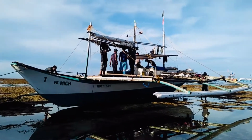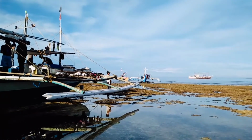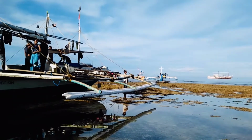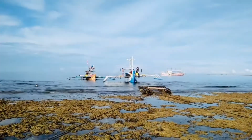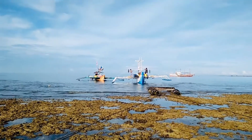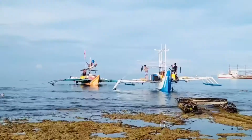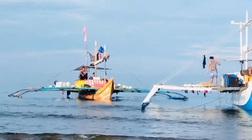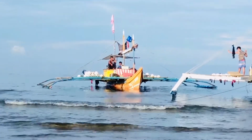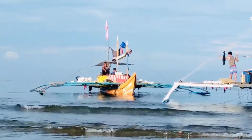So this is the first boat, and one over there, and actually there is one more. Our fishing boat is here as well. So that's the second fishing boat, and the other one over there, color orange, that's our fishing boat. So that's ours. That's my first fishing boat, and the second one is still under construction.